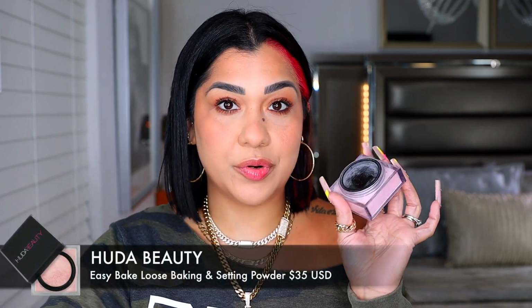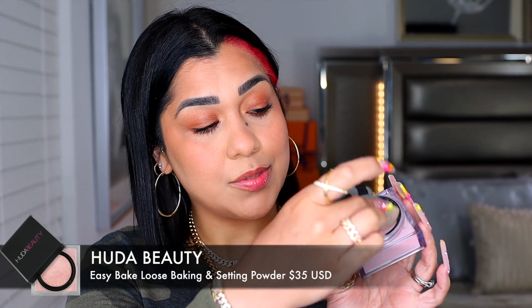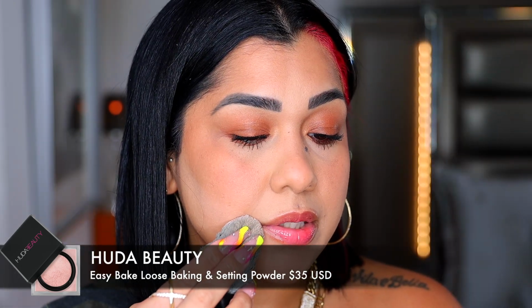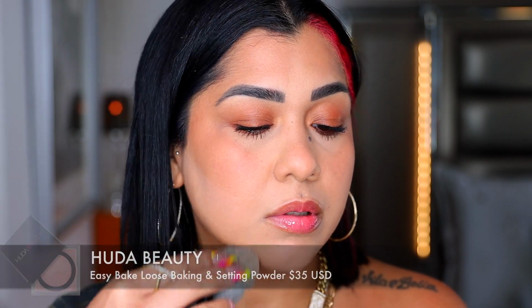When it comes to this area of the face, I don't set it with a pressed powder. I always like to use a loose powder. So I'm going to be using Cherry Blossom from Huda Beauty. You can use a brush, a beauty blender, or a sponge. And then starting right here on the side of my mouth, I'm going to go up and down. See how I'm setting the foundation that I have right here, but I'm also cleaning my contour.